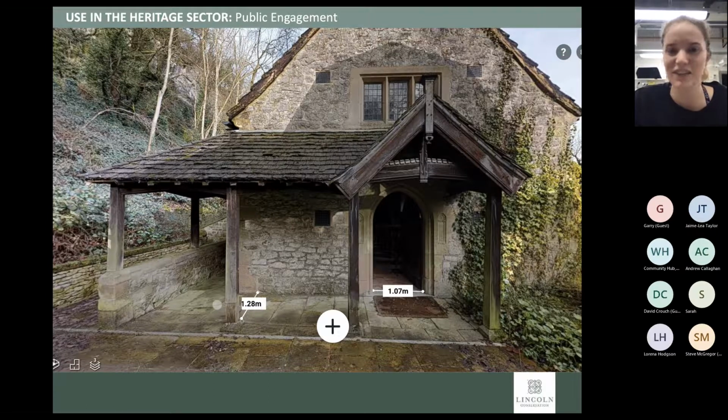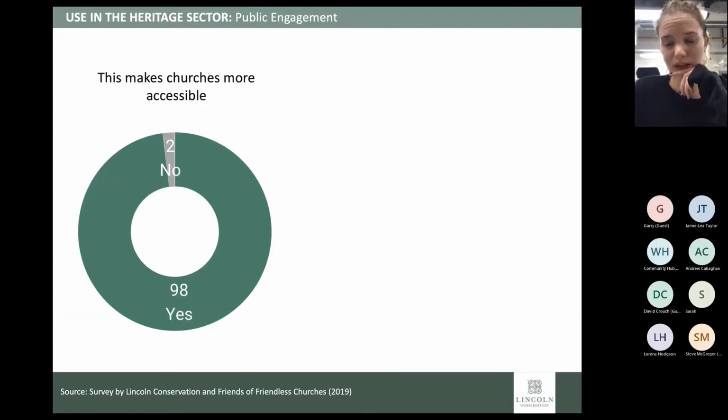And again, it's just aiding visitor experience and helping everything go smoothly so that when they do actually physically visit, all they have to do is go and enjoy the building, and all these extra issues have already been preempted and taken care of before they actually arrive. So it really helps with visitor enjoyability. There is the argument as well sometimes where if people can visit it digitally, why would they bother coming to it physically? But there's definitely still a demand for physical visiting.